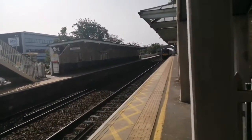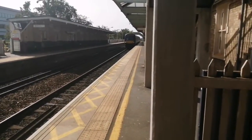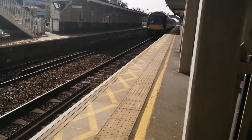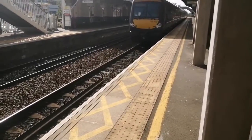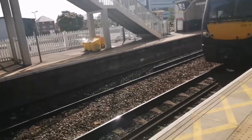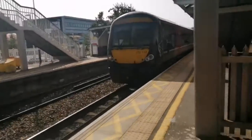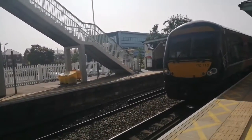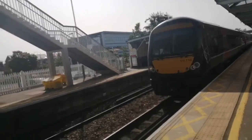The 14:07 is two coaches. It's 170, 110. 170, 110 cannot get away from us. Well, starting now is the 12:57 CrossCountry service from Birmingham New Street to Nottingham.